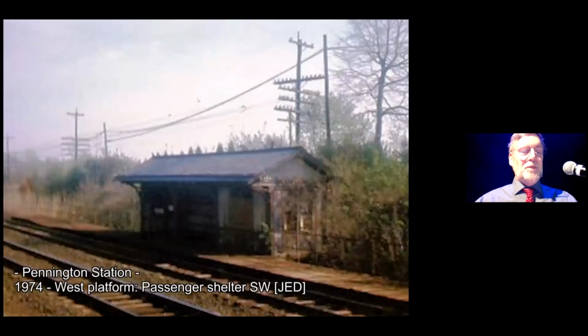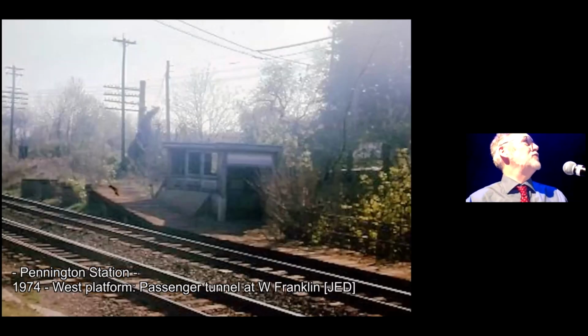Next slide. So there's the passenger shelter, circa 1974. So it was no longer in use. The Denshaws were trying to keep it cleaned up. But you notice this, we still have this open question of how do you get to this shelter? Does anybody know how you get to the shelter in Pennington? Underneath, yes. So next slide, pan left. We're going to pan left again. At the end of the train tracks was a passenger tunnel. So this is the little shelter around the passenger tunnel that went under the tracks, basically at West Franklin Avenue. And we have some other Denshaw images as well that show more of this. Next slide.